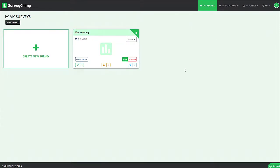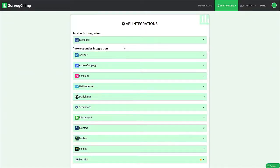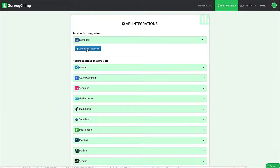So next thing I wanted to show you was, I think possibly the best part for last, Facebook Messenger surveys. So we're going to go in here and we're going to integrate into Facebook, and I'll show you how easy this is. You simply click connect to Facebook.